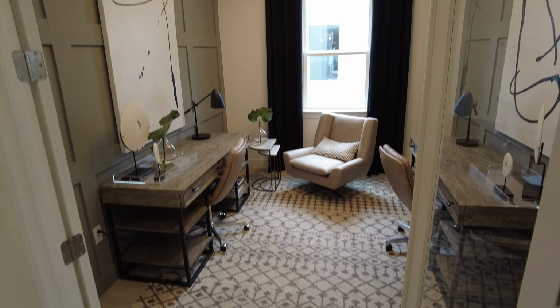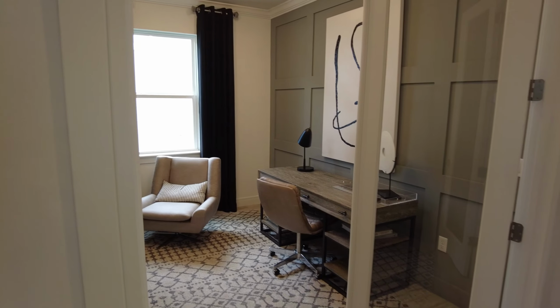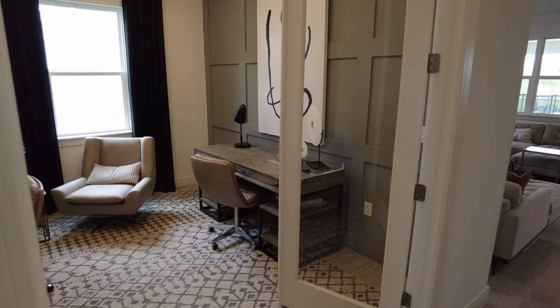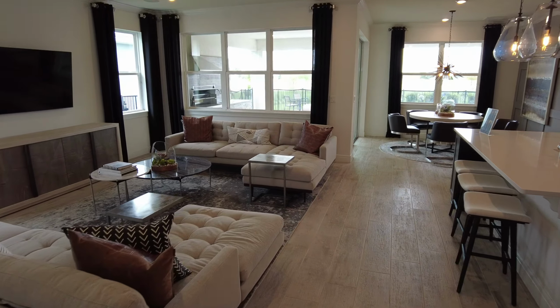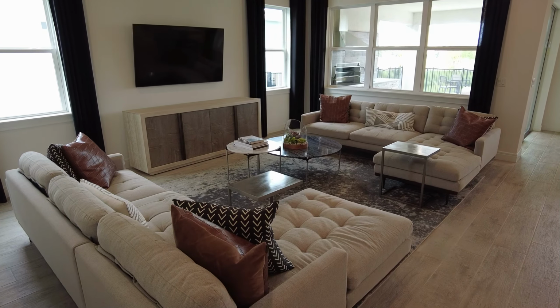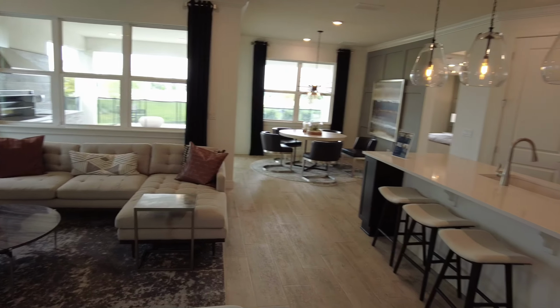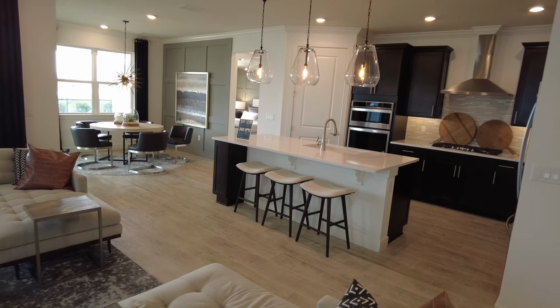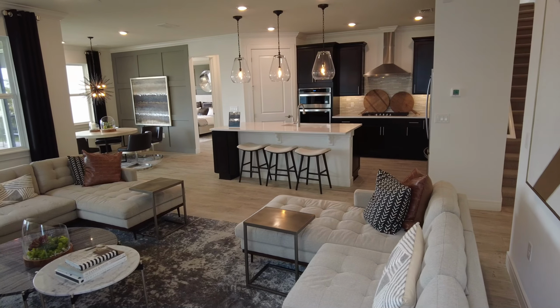This room is set up like an office or a study. Looks like a flex type room. You could probably turn this into a dining room as well. I'm off in the opposite corner.